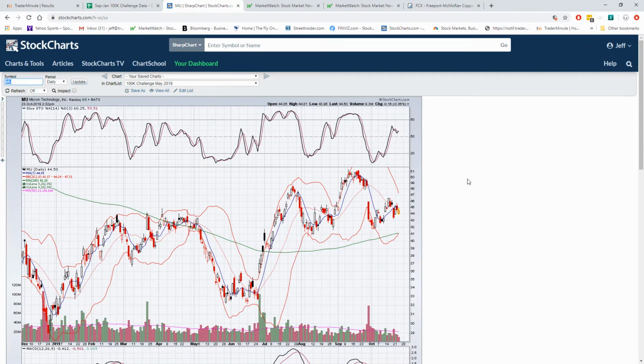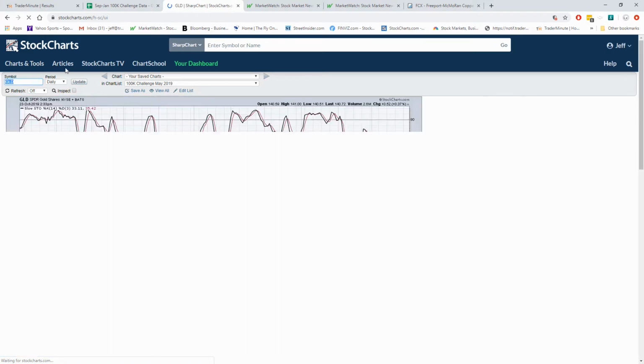Uber fantastic here. Would be awesome to see it kind of end here, maybe just slightly higher, and then get a nice little gap up and follow through tomorrow. We'll see how that plays out. We will be hitting up against our time stop tomorrow, so we'll need to see a rally in the stock tomorrow in order to hold it. So that is Micron. Now, not able to get into another position at the moment because of Micron.